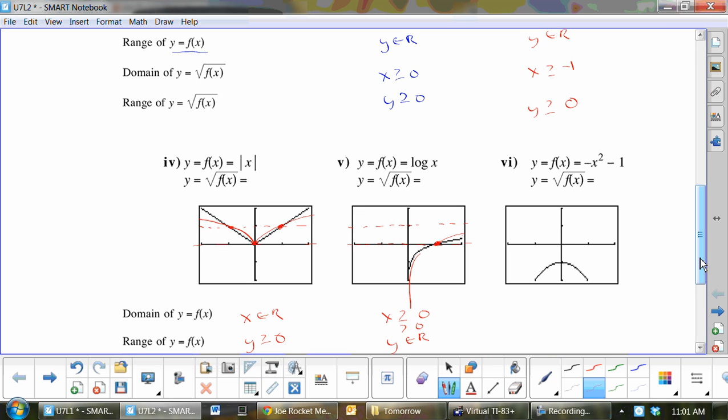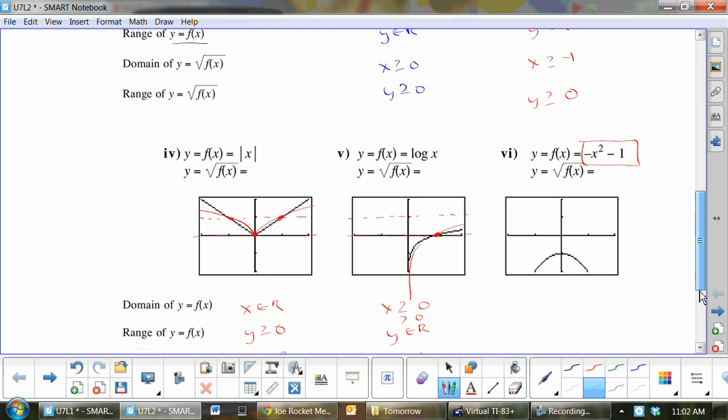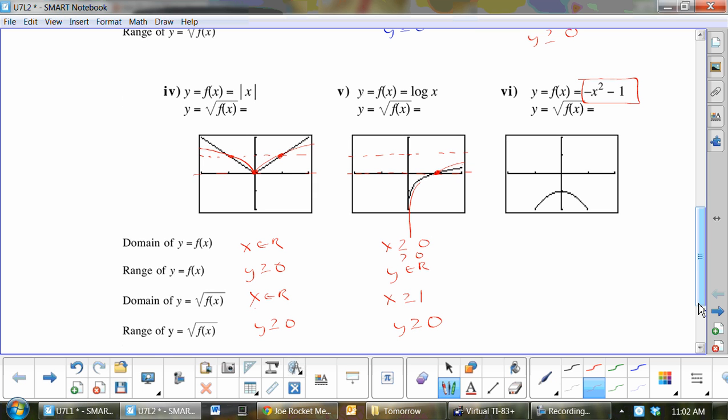How would I draw this one? Okay, maybe even looking at the equation would help you. How do I take the square root of that? You can't. You can't take square root of negative stuff. So this would be x in the reals, y would be less than or equal to negative 1. That's the original, and the other does not exist. Does not exist.